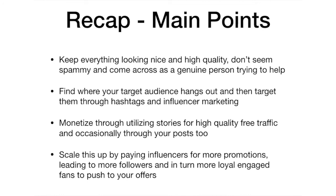So make everything look nice, find where that target audience is, and get in front of them. Monetize using those stories for that high quality, easy, free traffic, and then scale this up by paying people who already have a good following of people you want to get in front of, and pay them to put you in front of them. Simple.